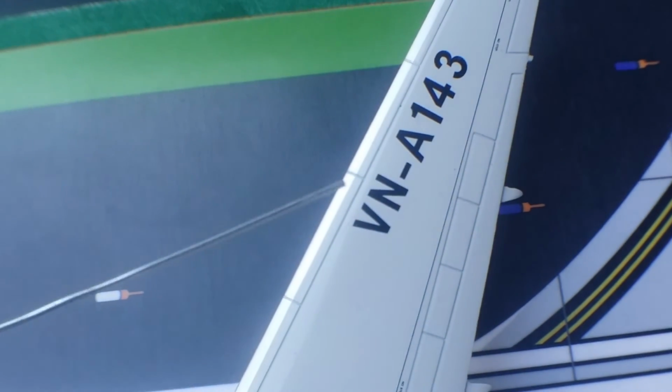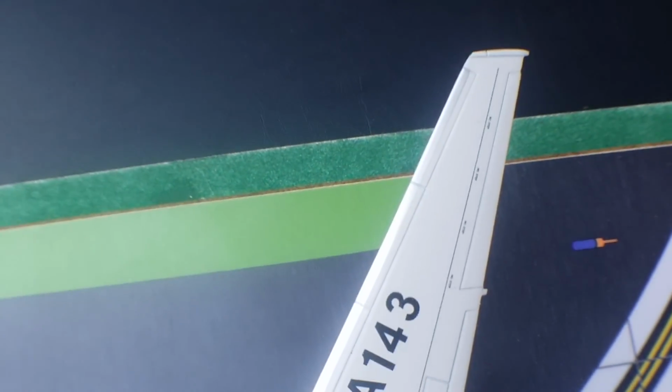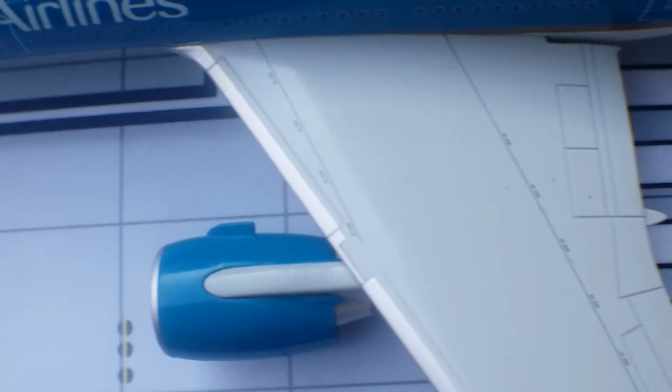There's the registration number, the fuel dump valve. I'll show you, flip that over in a minute. They're not raked, okay? Same on this side, alright?